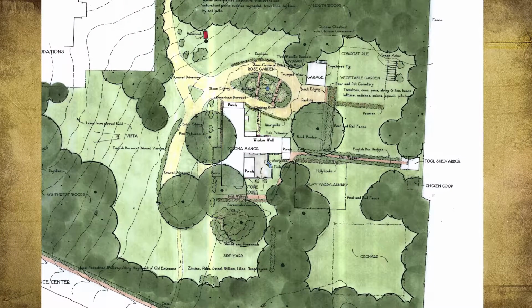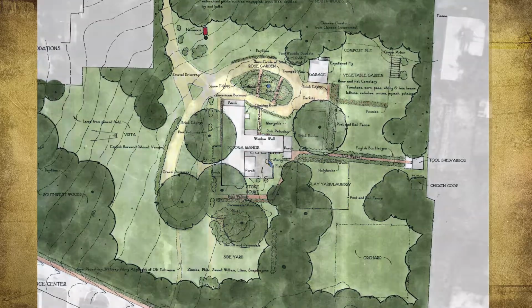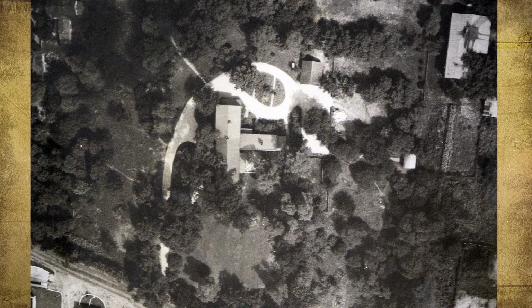This property includes almost 4 acres. It was enough space for several fruit trees, flower beds, and a large garden.